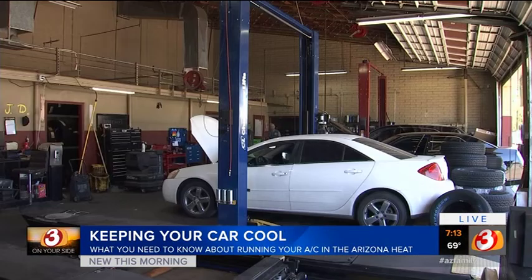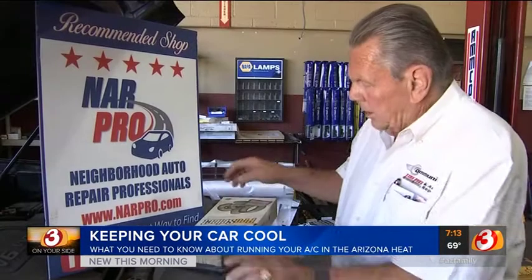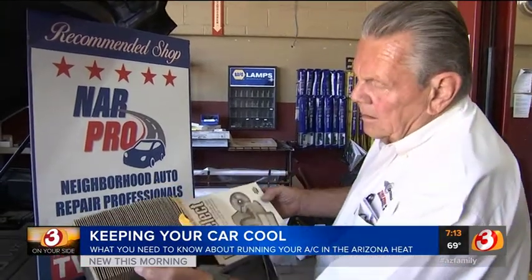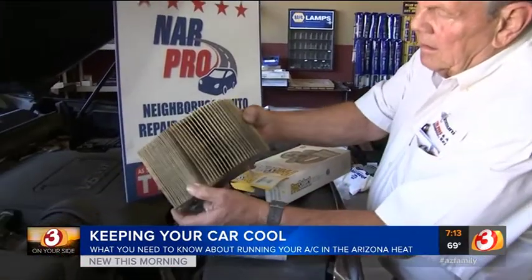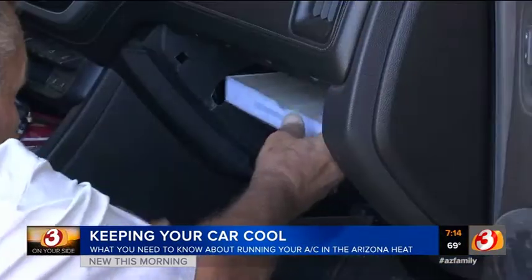So obviously getting your AC ready for the summer is important for your comfort, but it's also important just to make sure you can keep your car running smoothly. NARPro, short for Neighborhood Auto Repair Professional, says it's critical for cars to have well-maintained air conditioning systems because that cooling helps keep some car parts from overheating, especially in Arizona. We went to Howard Fleischmann at Community Tire Pros and Auto Repair in Phoenix for some expert advice.